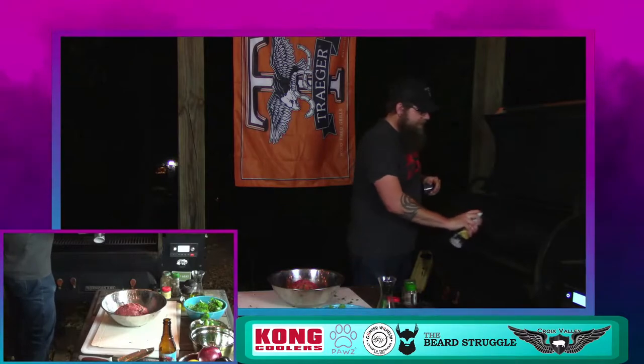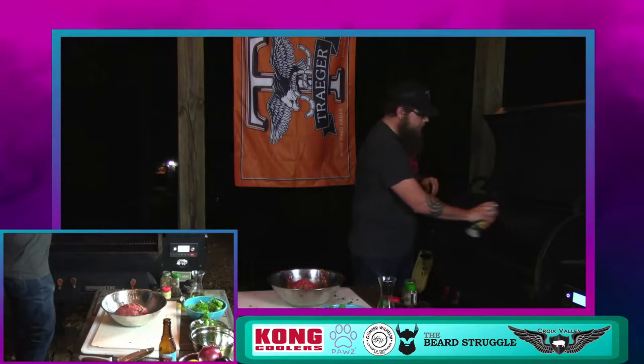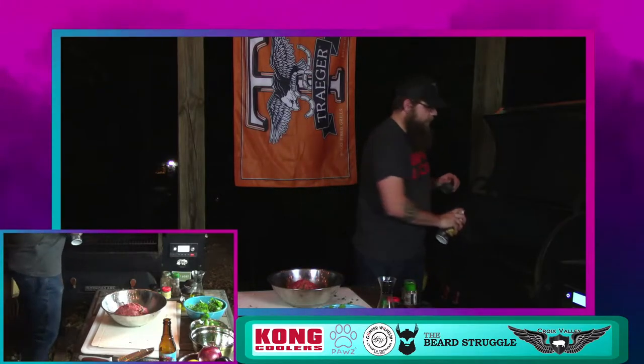But we don't want things to stick, so we're just going to give our Traeger here, we got the Beast rocking, I got her at 225 with super smoke on. Super awesome. We're going to give those grates a good spray.